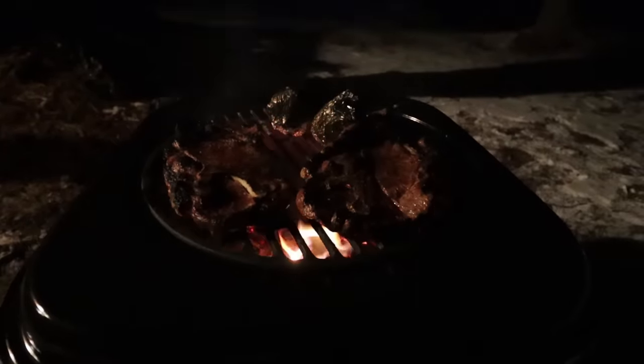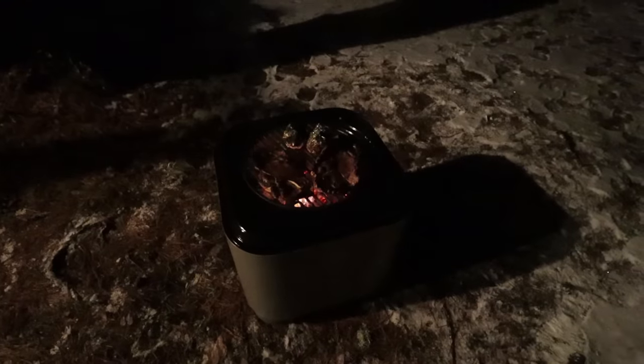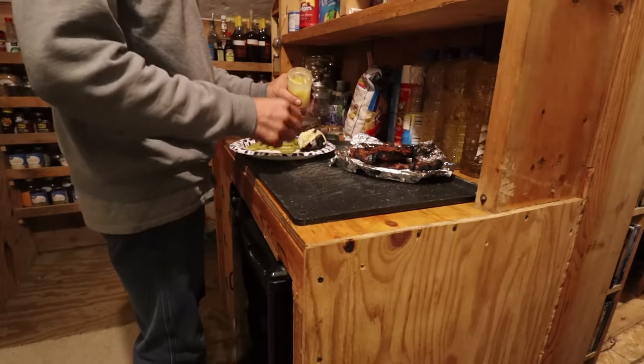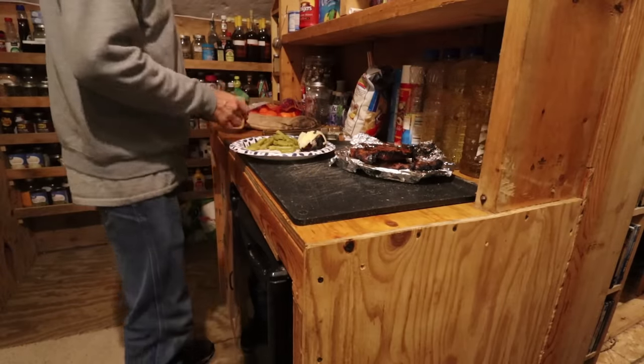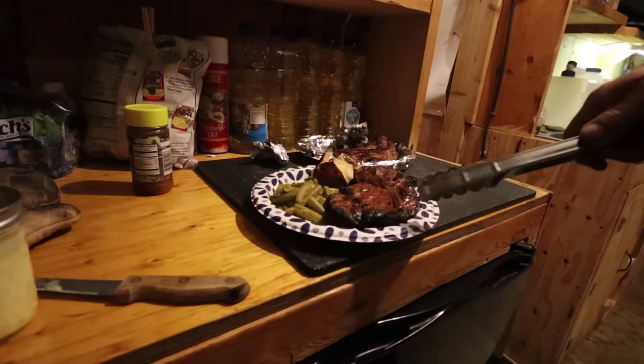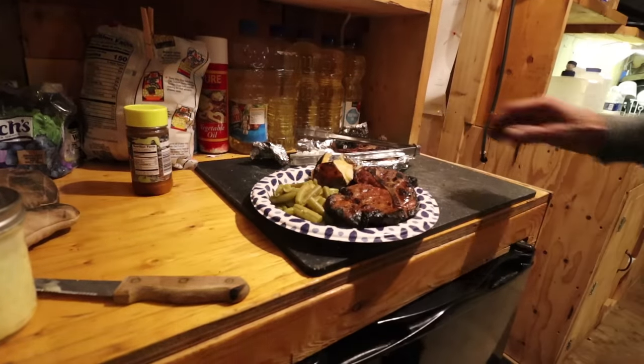These pork steaks, the potatoes are cooking up really nice on this stove. It's going to be a great supper. That's a good looking dinner right there.